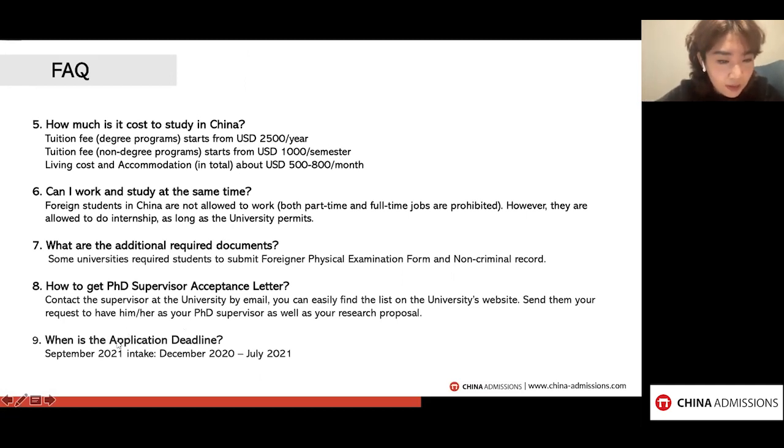When is the application deadline? Sorry, this is not updated yet, but usually for the March intake, the deadline is pretty flexible. As for the September intake, the fall intake, you can check the specific program on our website. We have it listed out very clearly.